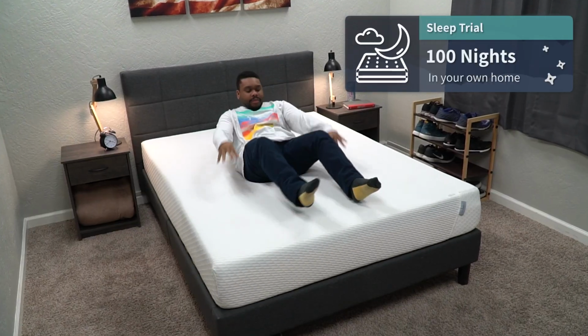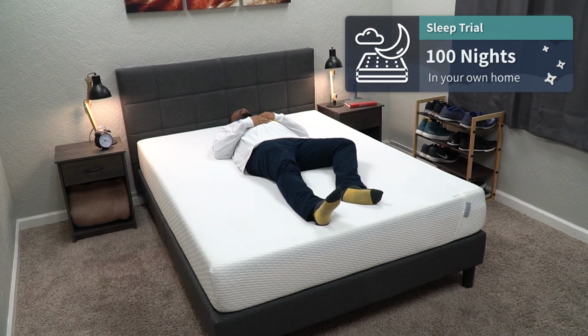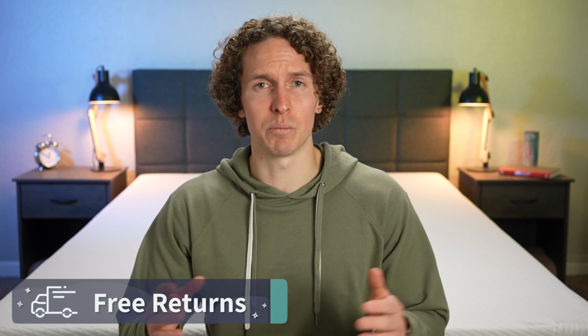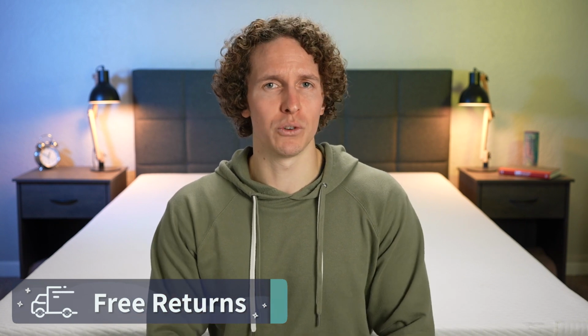But in either case, you get a sleep trial with both of these mattresses. With Tuft & Needle, you get 100 nights, and GhostBed has to go slightly above, and they'll give you 101 nights. But that's basically your chance to test the beds out in the comfort of your own home, with your own sheets and whatnot, and make your own decision about them. Now, if within that sleep trial these beds aren't really gonna be right for you, that's fine, because you can get free returns with both brands, but hopefully you do enjoy the mattresses and wanna keep them for the foreseeable future.